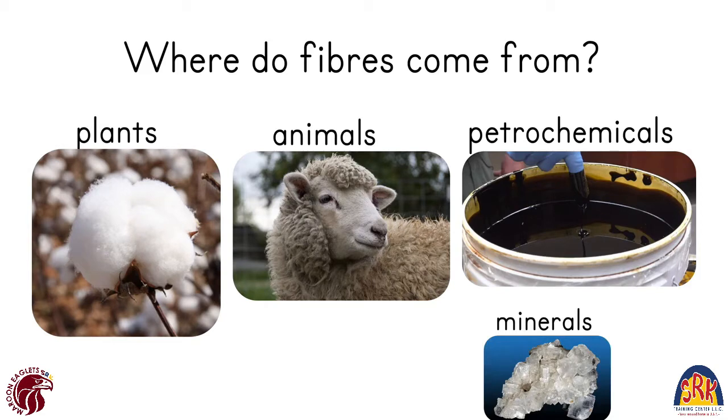From animals, we would usually use the hair or the wool of the animal. So sheep wool is one type. You can also get it from Angora rabbits, from alpacas, from llamas, camels, and you can make it from human hair if you really wanted to. We can also make fibres using chemicals that we get from crude oil, so the same thing that we make petrol or gasoline out of. We can react those chemicals together to form little chains of plastic, and these are called fibres as well.